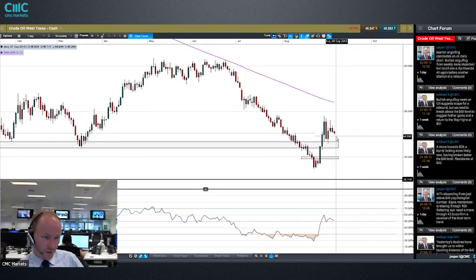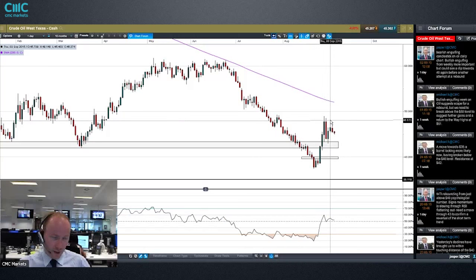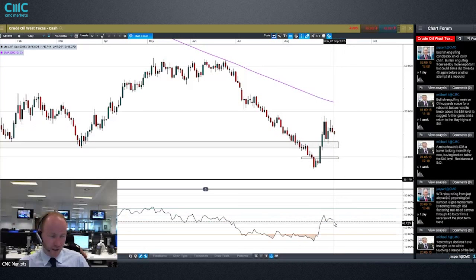WTI has not come off as much as Brent. Brent's actually closer down here into the lows from Wednesday. But we are getting a little bit of RSI bearish divergence. Not so much bearish divergence, but it's sort of like a lower peak, because the market also formed a lower peak here, but just suggested if we take out that little low at 50, we haven't managed to push beyond 60. We dropped below 60, below 50 in the RSI. You know, the momentum has just turned bearish again.